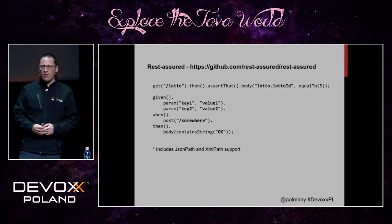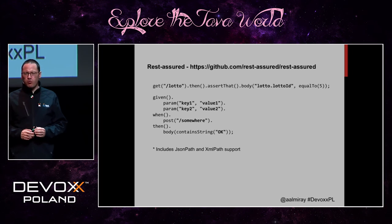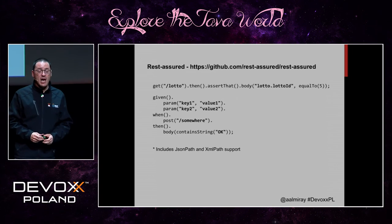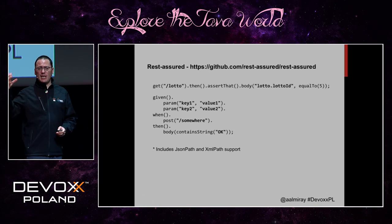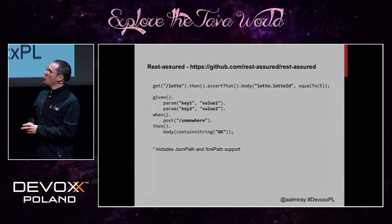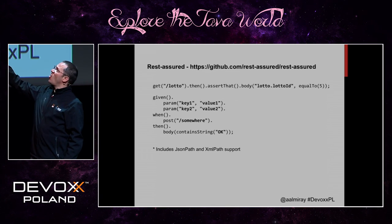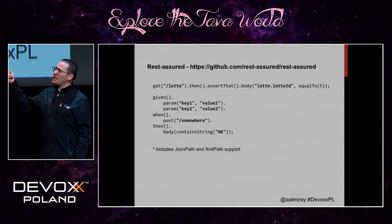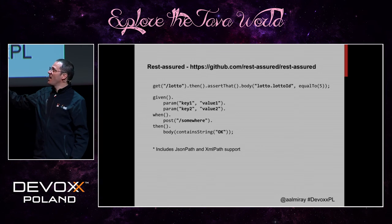Now, the final one that I want to show is Rest Assured. This is mostly for people that are writing web applications and have some kind of server, or maybe they have a REST API behind a service, and you want to test it out. The easiest way for you, instead of just creating a client and doing things manually, is to use this project called Rest Assured, which allows you to basically point it to a particular URL and then call assertions on that one. So you can assert on the headers, on the response, on the body. It will automatically translate data from JSON and XML, and you can traverse that using JSON path and XML path.